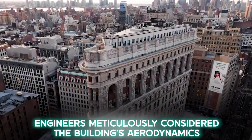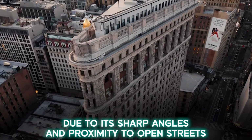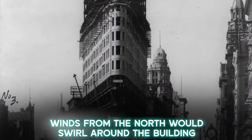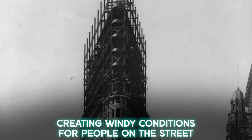Engineers meticulously considered the building's aerodynamics due to its sharp angles and proximity to open streets. The steel frame was constructed to endure up to 4 times the anticipated wind loads. However, winds from the north would swirl around the building, creating windy conditions for people on the street.